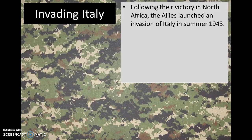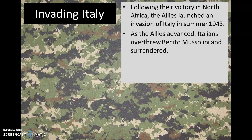Now, once they had gained their victory in North Africa, the Allies would launch an invasion of Italy in the summer of 1943. And as the Allies advanced, Italians would overthrow Benito Mussolini and surrender to the Allies. Mussolini would be rescued by German special forces. Then later on down the road, when the war was ending, he tried to escape. He was arrested and executed, and then his body was actually displayed at a service station for all people to see and get confirmation that, yes, our dictator is now dead.